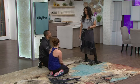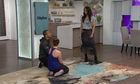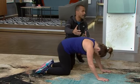So if you didn't hear that, it's a hold. Some exercises are about holding the position, and that's what this one is about. What else can she do? The second one is more movement. So she's going to go into what's commonly called a cat-cow or a cat-camel.